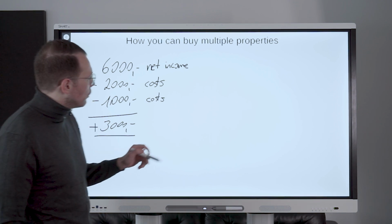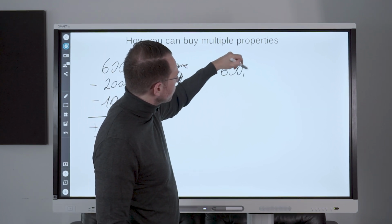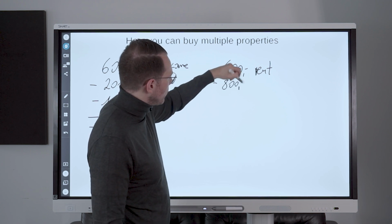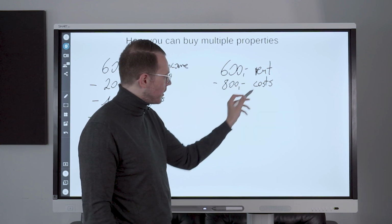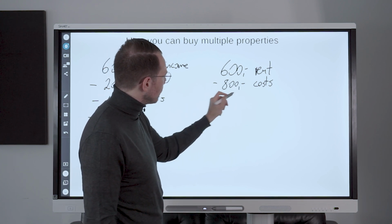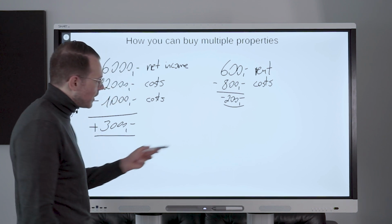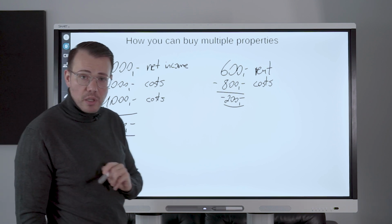So in the end, the bank now looks at the property. So let's say you have 600 euros as rent, which means income. And you have, for example, 800 euros costs before taxes, because these costs are mostly tax deductible, but the bank typically looks at it before taxes. So you have minus 200 euros. So as long as you can afford investing another 200 euros, the bank will give you another loan.